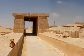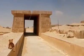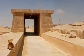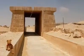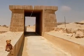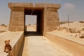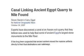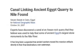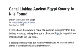Well, how about this? Here we see the well-preserved causeway at the Pyramid of Unas. Why were the walls built so strong and thick, and such large roof slabs used just to create a walkway? Even National Geographic have posted a story on the discovery of a canal linking the Aswan quarry to the Nile River.